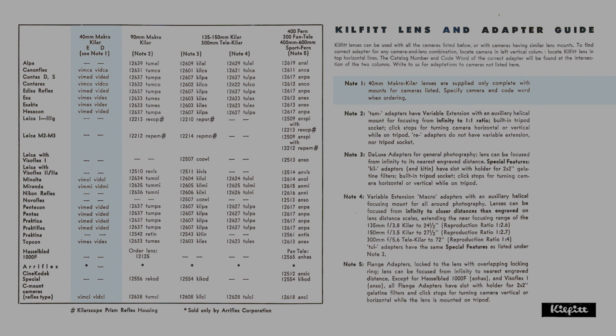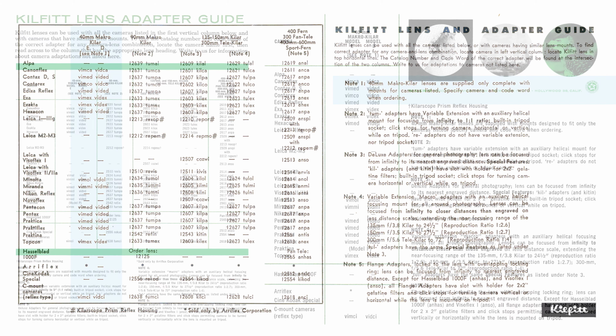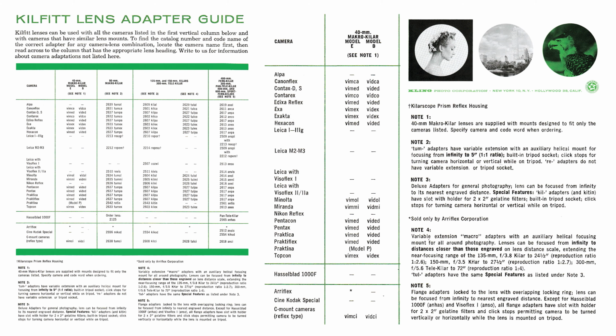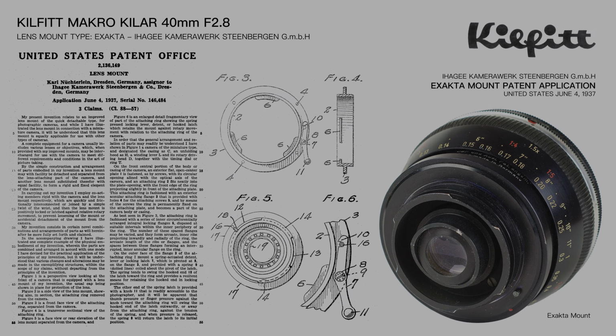Kilfitt 40mm Makro-Kilar lenses were supplied in a multitude of permanent lens mount options. The lens mount determination was specified by the initial purchaser, by a nomination of a designated Kilfitt camera code upon ordering. Lenses incorporating an Exacta mount specification would prove to be among the most popular, and are among the most readily available options today.